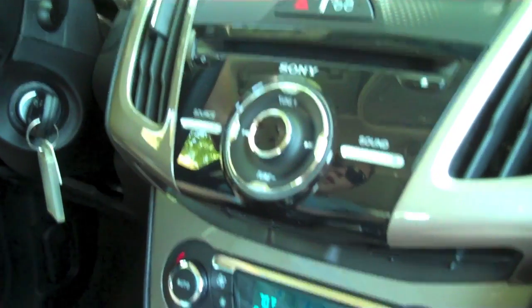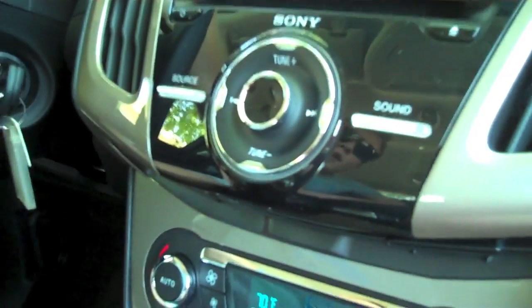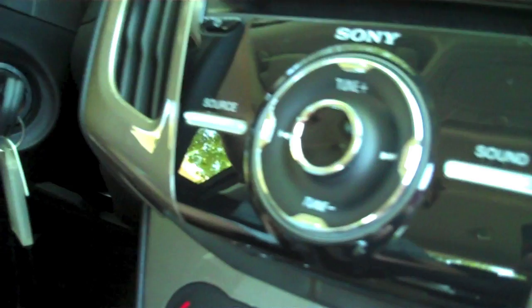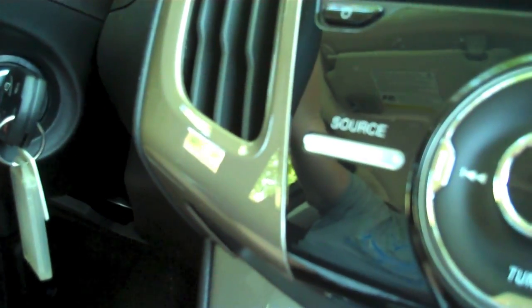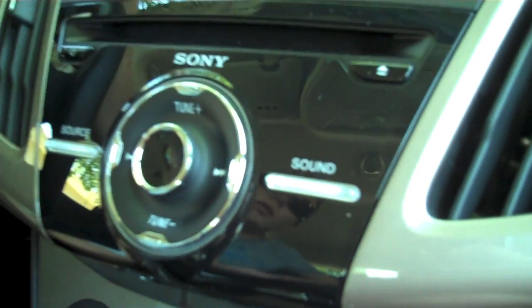This car is equipped with a Sony 10-speaker surround sound system, and first off, it's an excellent system. Definitely the best I've experienced in a compact car, including Cruze and Elantra.